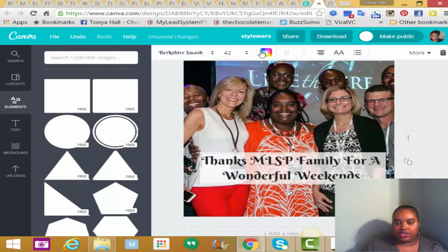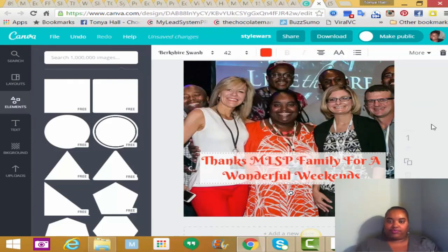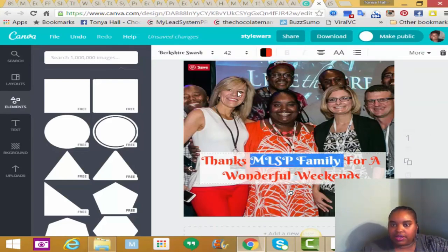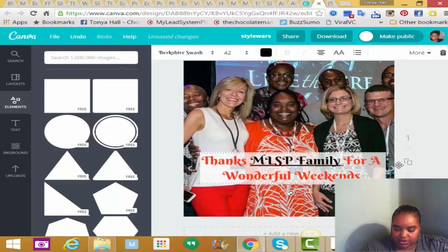Then we can even try to change the colors if we want to see if we can find something that we like better that kind of matches. And I think I have, there we go. Okay, we can even change this to just those few words. Thanks, MLSP family. And we can even go here and do other things. I'm going to do a function on computer, just control U, because I want it underlined. There you go. Looks really neat. I think it looks really good.